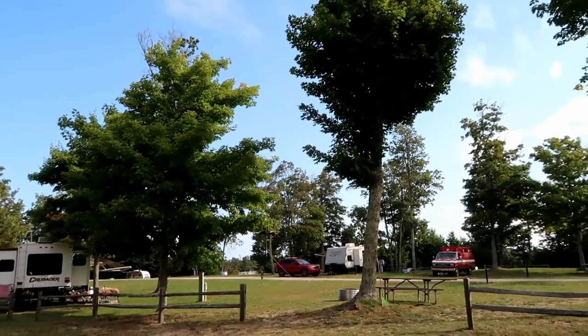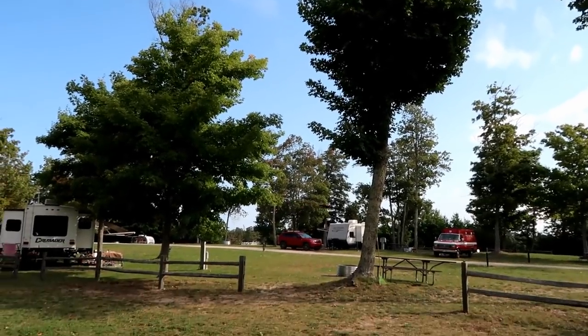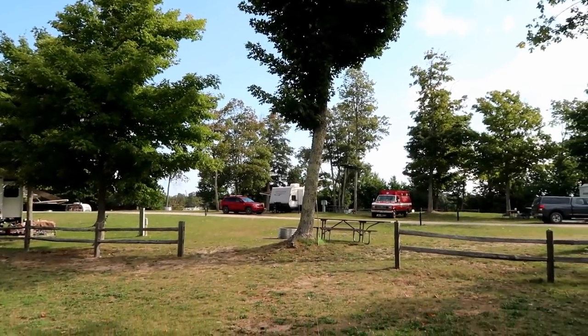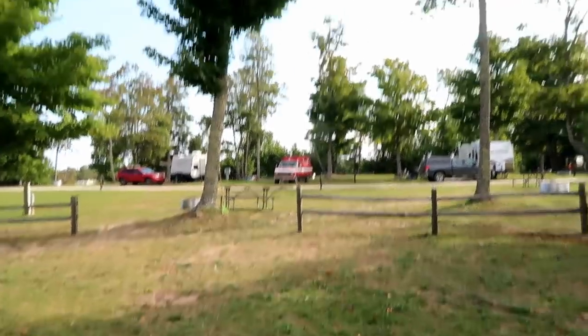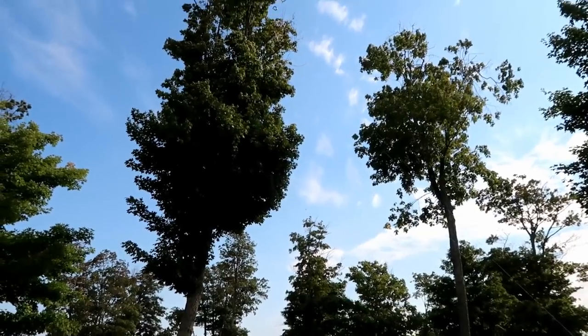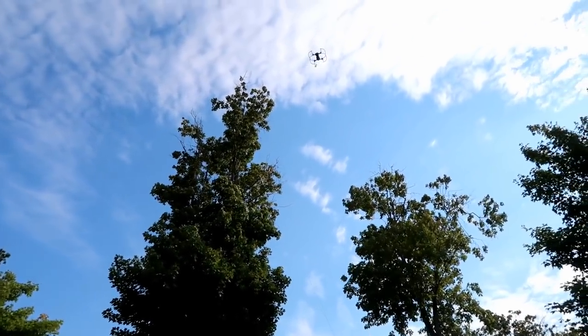Oh, that's a good idea. As long as you're high enough and over enough, you'll be able to get it where you need to go. Yep, there you go. I'm going up. Go up between the two trees there. And if nothing else, once you're on the other side of the tree, you can go that way on the other side of it. Careful, swingy.